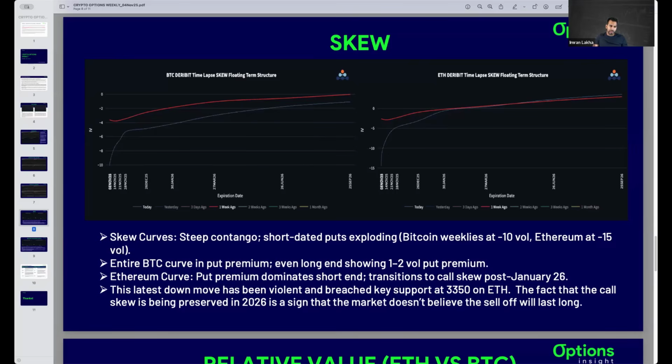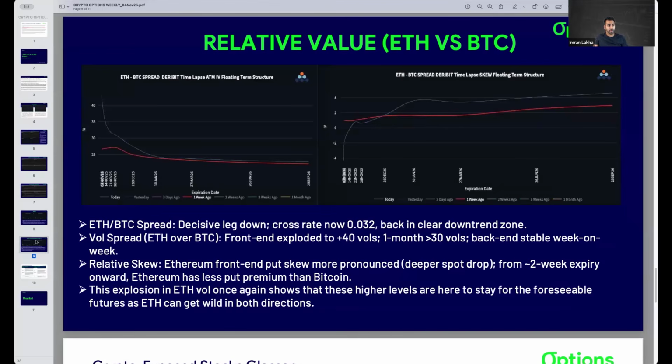So the options market right now, from a skew perspective, is saying, okay, this year doesn't look like we're going to get our explosive upside, but it's still game on for next year, particularly in Ethereum, where we still think this thing has got some unfinished business above 5,000. That's what the skew is saying to me in Ethereum right now.